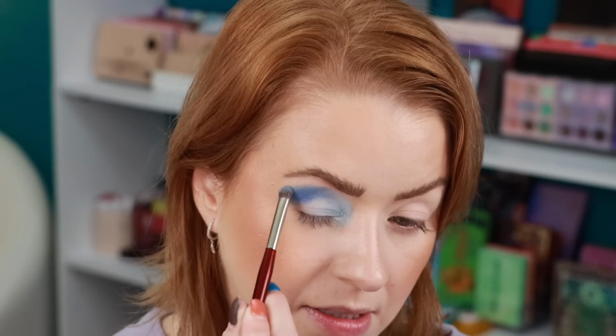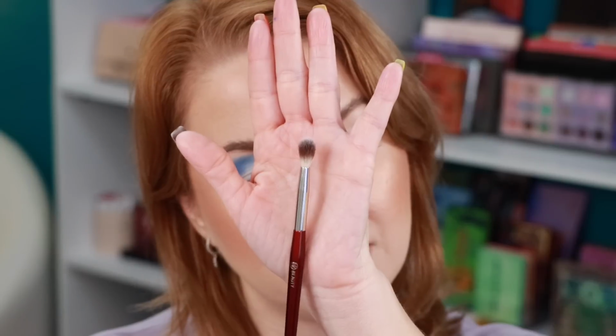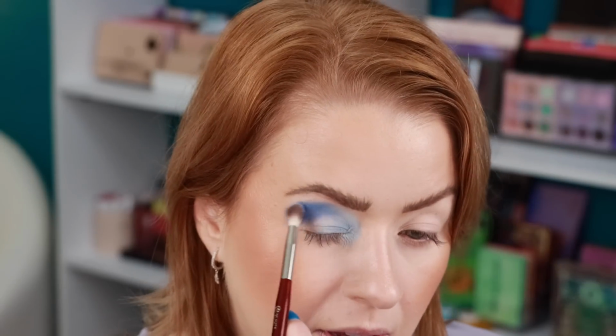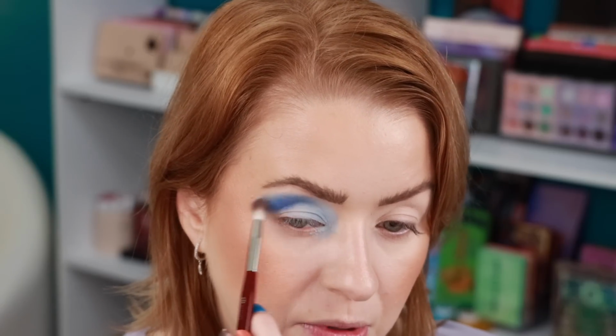I will blend it out, like the edges, just a little bit. Right now I'm just packing it on. So I'm going to take the BK 211 brush, which is kind of like maybe the Refer 14. And this is what I'm going to use to lightly blend out the edges. I did pick up a little bit of this shadow called Cyborg.